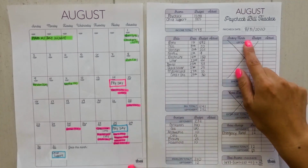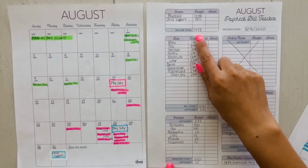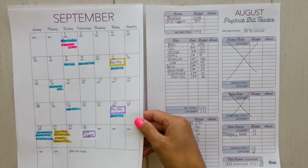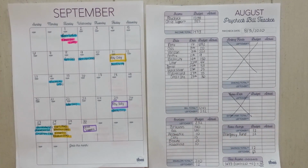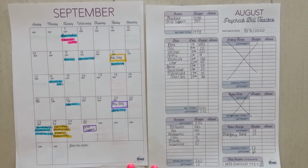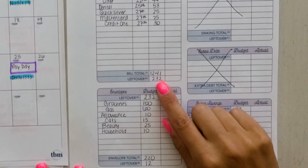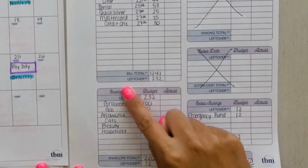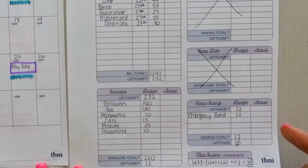So with our August 31st paycheck, we have our paycheck and the child support. That equals $1,473. Now here's where things get interesting. We're going to be using these 2 paychecks to cover bills and all bills in September. Everything in blue in September we're paying with the last paycheck that we received in August. You can see it's highlighted here. All of those bills equal $1,241, which leaves us $232 left over. Once again, we're going to take care of those variable expenses, and after we do that, she's left with $12 left over. We're going to take care of that emergency fund.